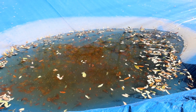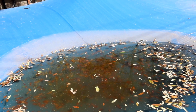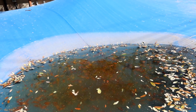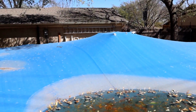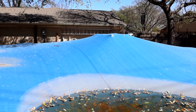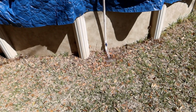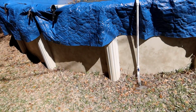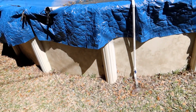So I'm going to use that tool I've created in the past to siphon the water out of here, and that's going to be our first step. Then we're going to get rid of this pool cover, get that PVC structure out of the middle, and see if we can do something to save this water. You remember I built this little siphoning tool, and it's still being used, and it will get the water out of that section pretty quickly.